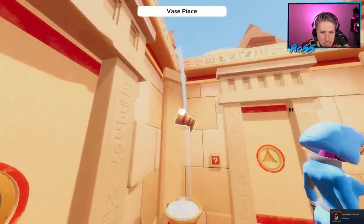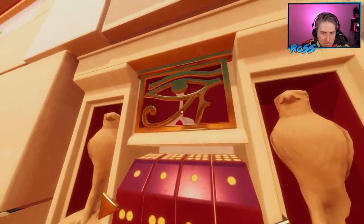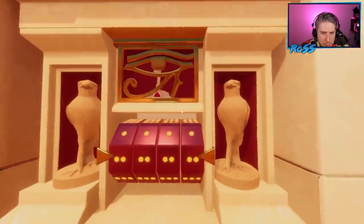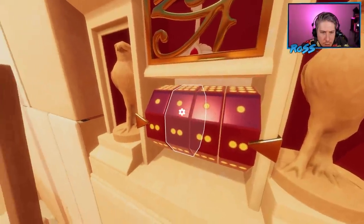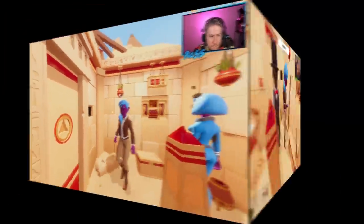Oh, you just destroyed something. Yeah, I'm just smashing some of these vases. I got an achievement for that. Thank you. So is there something locked behind this golden thing at the top? Yeah, the key. Is that what you're trying to get to? I think we need to complete this pyramid to get the code for that. Okay. And that's probably the key to escape. I've got a... Oh, hold on.